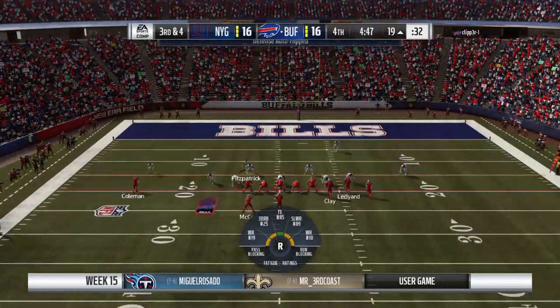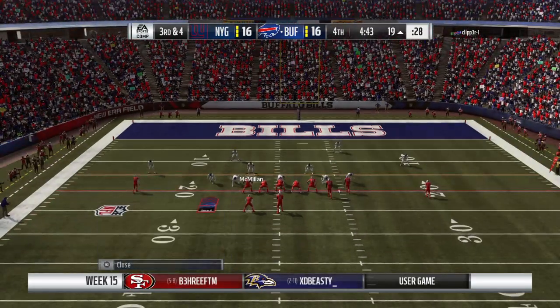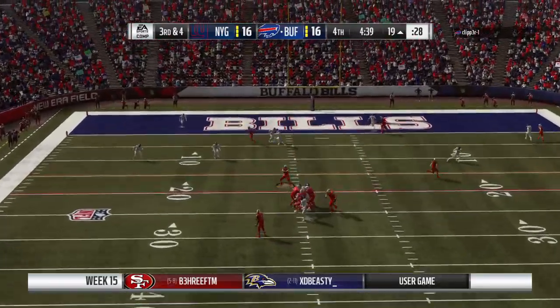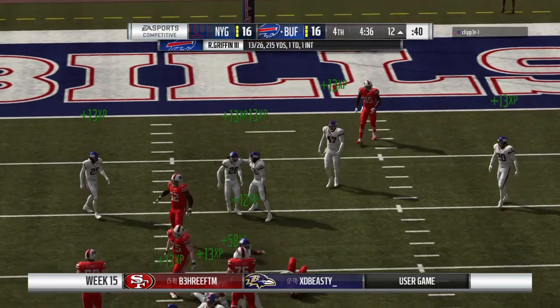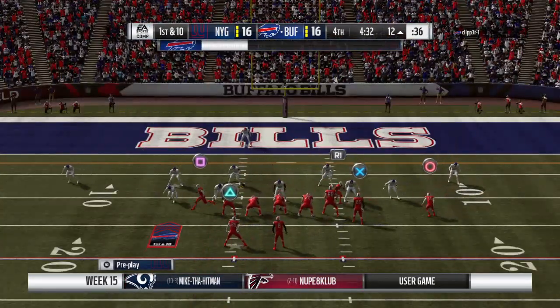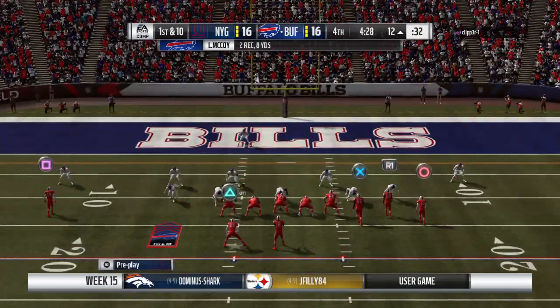One thing you're hoping for when you run drag routes, you're able to hit a receiver in stride, and he can pick up a lot of yardage after the catch. But in this situation, the defense was effective, able to stop him before he could get a good head of steam going. And he will have the first down before he's tackled at the 12. 7 yards there, good enough to move the sticks.